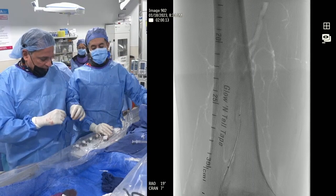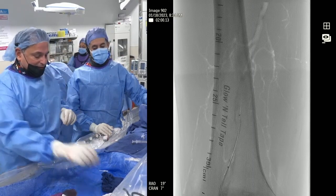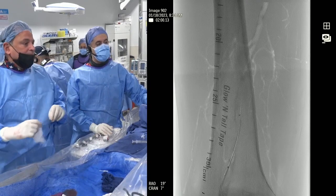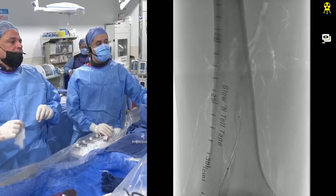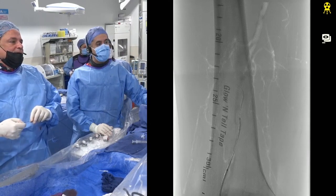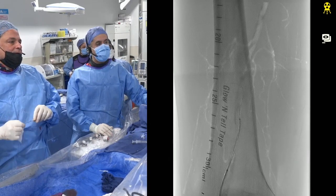I think, like Roman said, that distal calcium really screwed us up here. It deflects you off from the lumen. Your own adage, as always: calcium is the enemy, right? Yeah. Right.